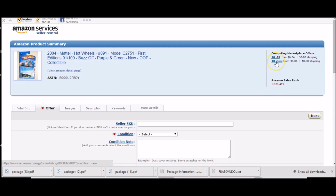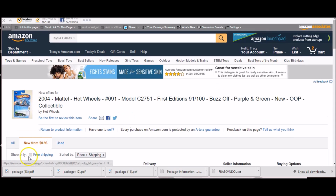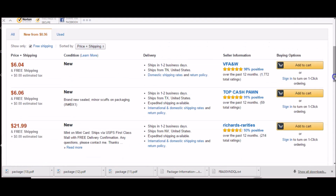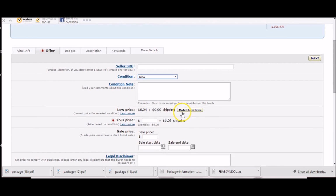Then I can go up here to this corner, and mine's new, so I can look at the new ones. And I want to be free shipping. Since I'm going to be FBA, I'll be shipping to Prime members, which is free shipping. There aren't any Primes, or we would see it right here, but I can get an idea of what it's going for this way. Since I am FBA, I can add to that. It's around $6 and some odd cents, so I go a couple higher since I'm FBA.